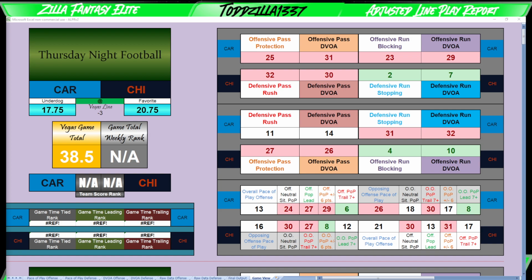For Carolina, unfortunately for them, they're 31st overall, second to the worst team on offense in terms of pass DVOA, which means they haven't been very effective passing the ball at all. Fortunately for them, Chicago's defense is number 30 in pass DVOA, so they've been giving it up. Bottom 3 team here in the league, so keep that in mind. Carolina, once again, based off of the DVOA, is probably going to be a little better than expected in the pass game.